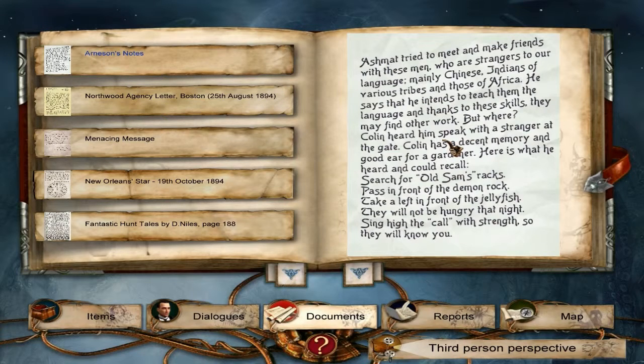Ashmat tried to meet and make friends with these men who are strangers to our language, mainly Chinese, Indians of various tribes, and those of Africa. He says that he intends to teach them the language, and thanks to these skills they may find other work. But where? Colin heard him speak with a stranger at the gate. Colin has a decent memory and good ear for a gardener. Here is what he heard and could recall.